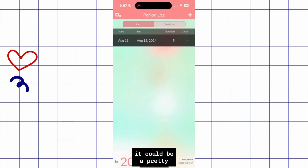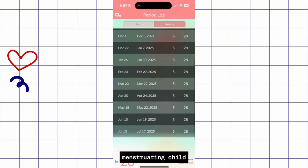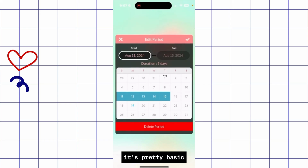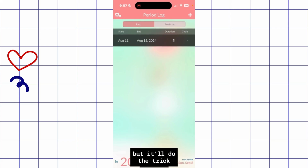This looks like it could be a pretty good app for a newly menstruating child or young person. So yeah, it's pretty basic though. Maybe it's not my favorite app that I've looked at so far, but it'll do the trick if you set up all the settings and send alerts and whatnot. So check this one out. See if that's one that you want to use yourself or for someone you love.